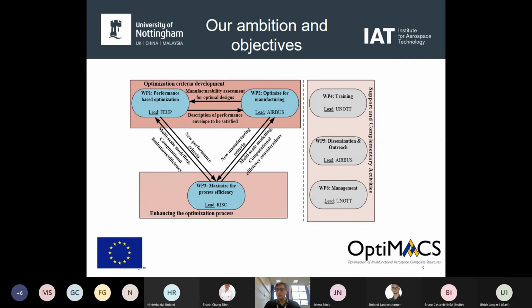Dissemination and outreach are very important in this kind of project because we need to let the community know about what we're doing. The short course that we're attending today and tomorrow is part of this dissemination and outreach process. I understand that this will be recorded, so anyone interested in entering these fields will be able to watch these presentations and get an idea about what we have been doing in this project.